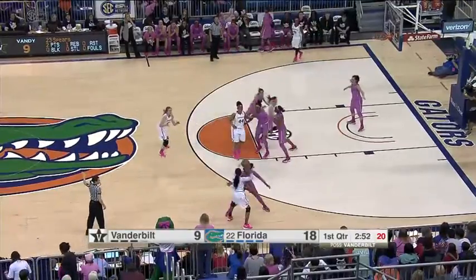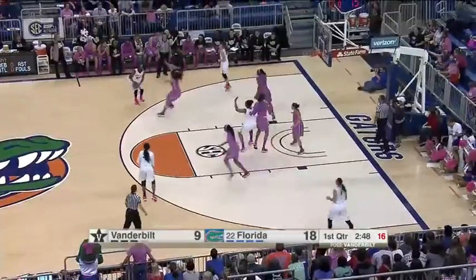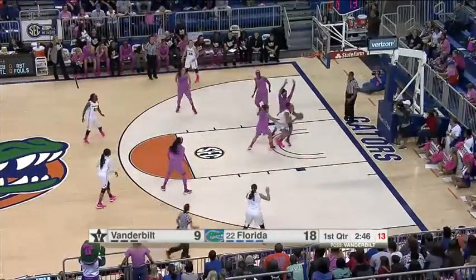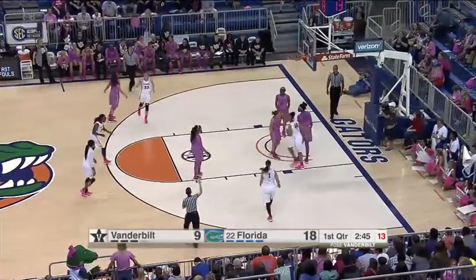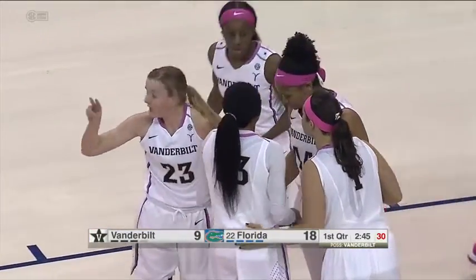Tyshira Fleming, Carla Batchelor, and DeAndrea Anderson check in for Florida. Pass in the paint, and up with the shot on the right side is Rhea Long, and she is fouled.